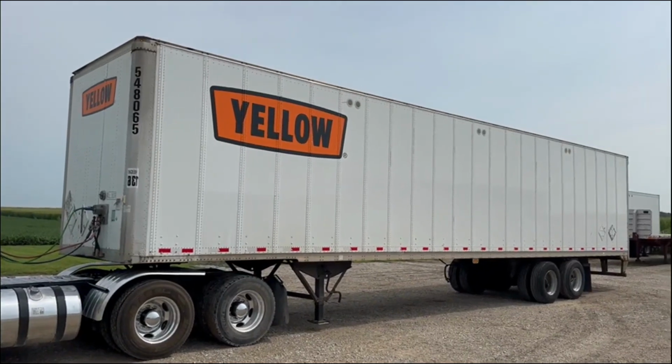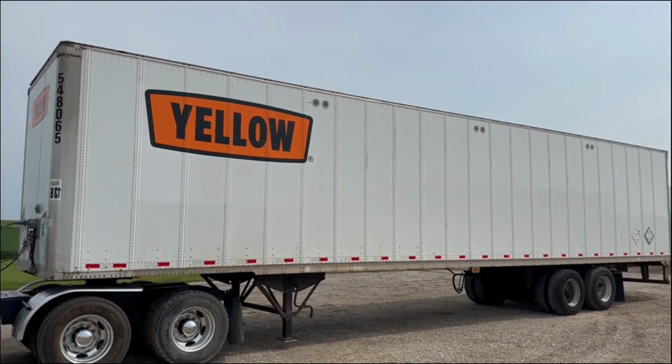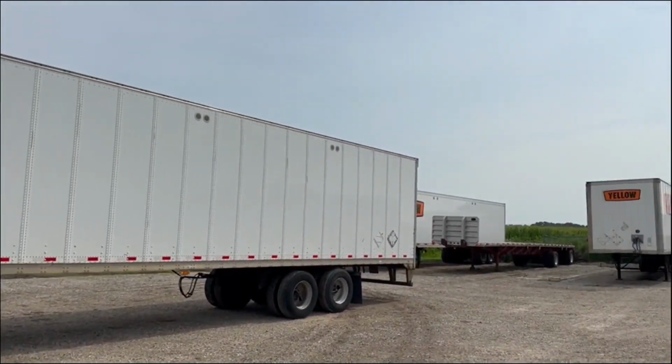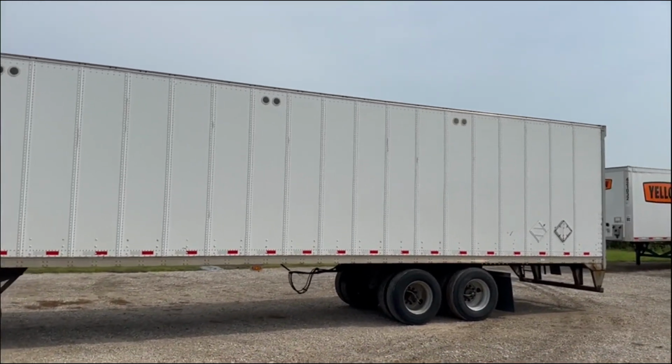So next up, guys, do another walk around video. So this is another 2017 Stoughton. Be a 48-foot van trailer, 13.6 tall. Like I said, there's a group of these, 3 of these in total. There's 2 2017s, 1 2021.